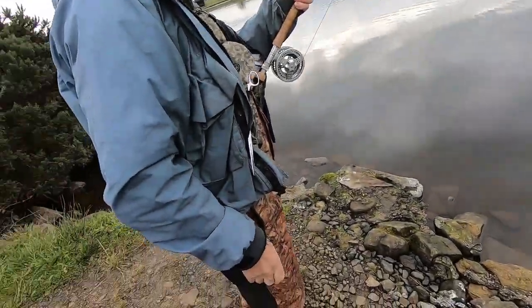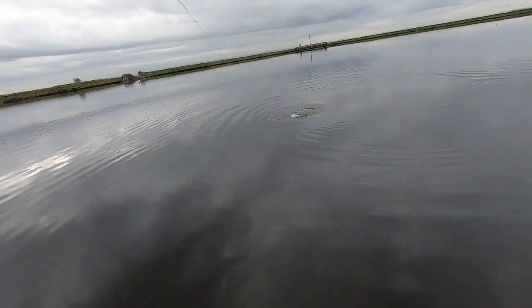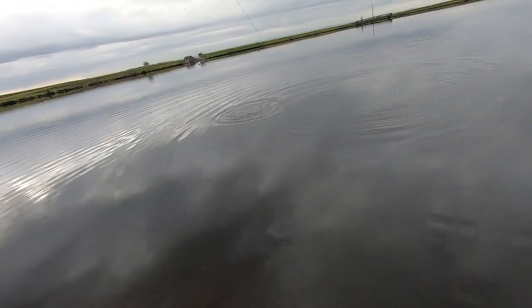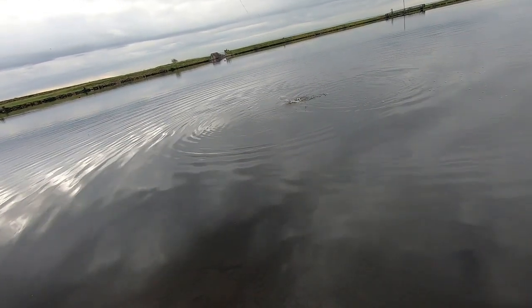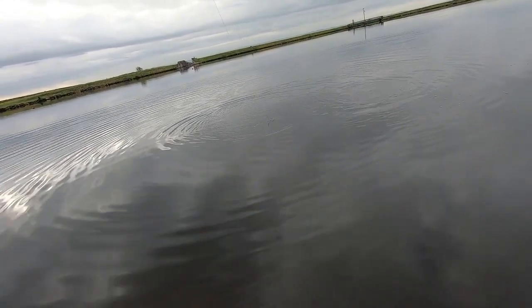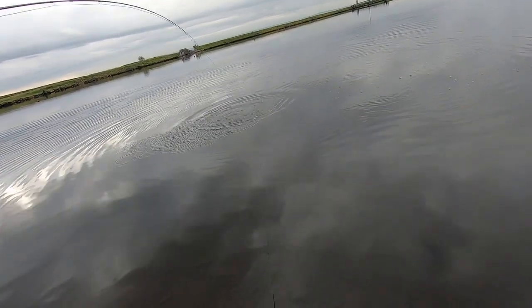It's not showing itself yet. Don't think he's that big. But he's a decent fish. Still not had a right good clear look at it yet. He's not that big. I think there's about a 3, something like that, I would think. Maybe not even that. It's a long fish. We'll see it when we get it in the net. Certainly giving you a good tussle anyway.